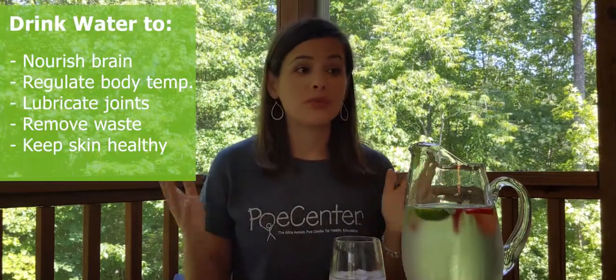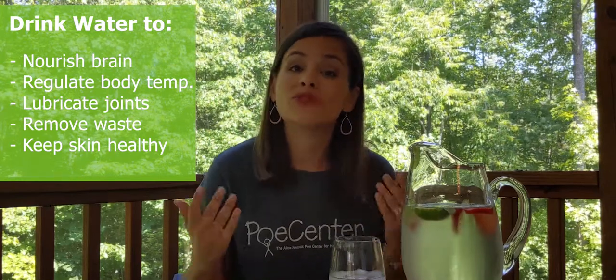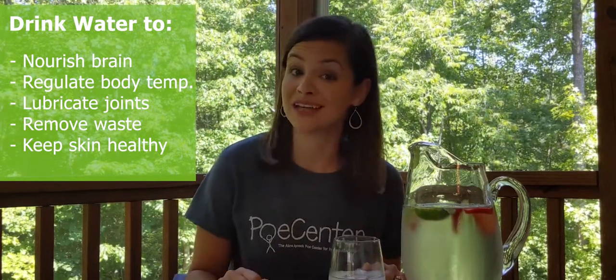By drinking water, we can help to nourish our brain, regulate our body temperature, lubricate our joints, remove waste from our body, and keep our skin healthy. How much water should we drink? Is it 8 cups of water every day? Well, that depends. It depends on your age and whether you are a male or a female.